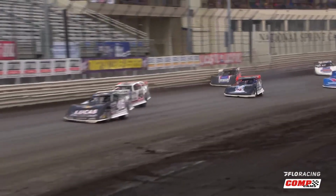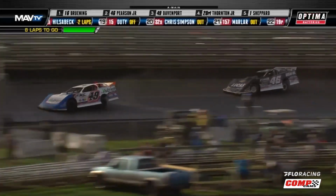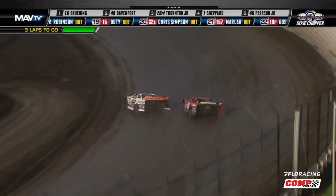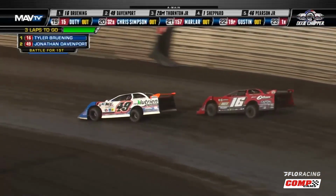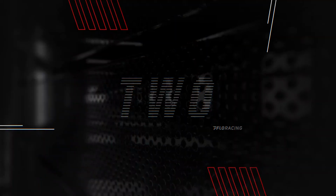Alas, that too was not to be, as Davenport once again strapped on his cape and flew past Darrell Pearson Jr. into second, and then that mean old Mr. Davenport cruised up to Bruning and stole his thunder, his lunch money, and the lead, picking up his 21st win of the season and another $50,000 at the Late Model Nationals.